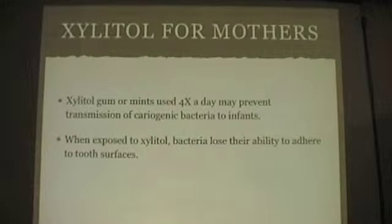So this is how xylitol works. When exposed to xylitol, the bacteria lose their ability to adhere to tooth surfaces. So the bacteria basically have to stick to your tooth to cause that cavity. If you're chewing this gum with xylitol or eating mint with xylitol, the bacteria gets confused. The bacteria uses the xylitol instead of the sugars. And once the bacteria uses the xylitol, it becomes weaker, and then it cannot attach to the tooth structure quite as effectively, and so that really helps.